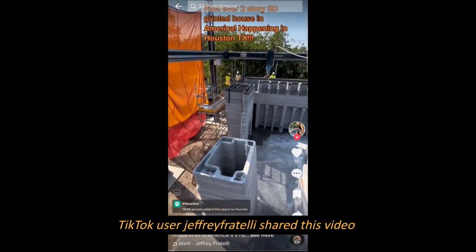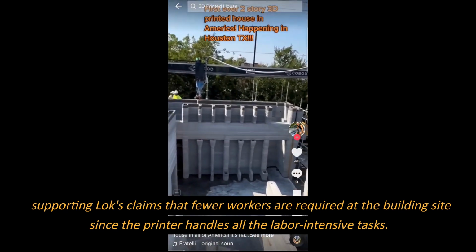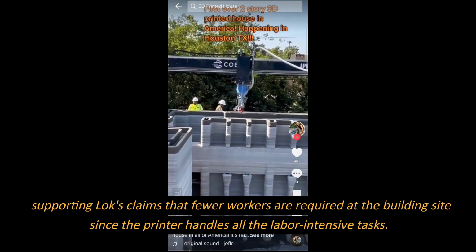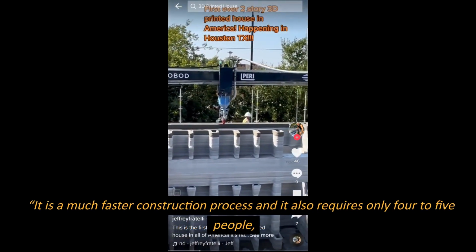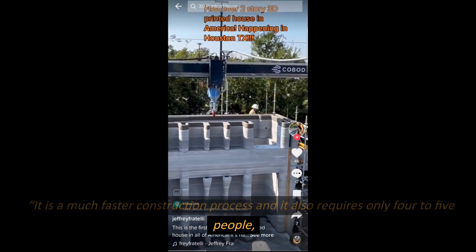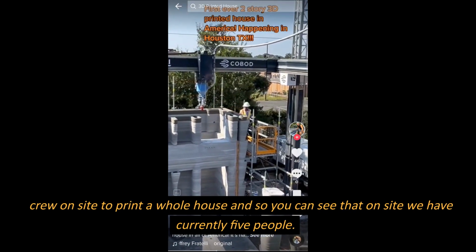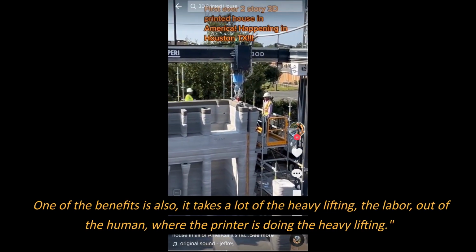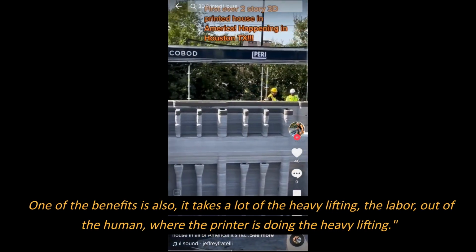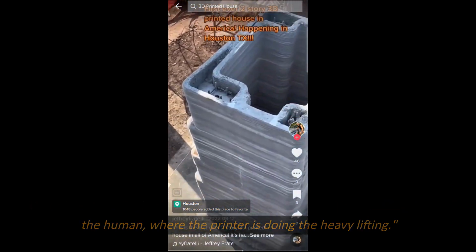TikTok user Jeffrey Fratelli shared this video supporting Locke's claims that fewer workers are required at the building site since the printer handles all their labor-intensive tasks. "It is a much faster construction process, and it also requires only 4 to 5 people on the crew on site to print a whole house, and so you can see that on site we have currently 5 people. One of the benefits is also it takes a lot of the heavy lifting and labor out of the human, where the printer is doing the heavy lifting."